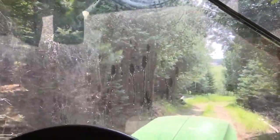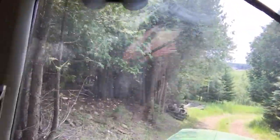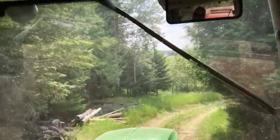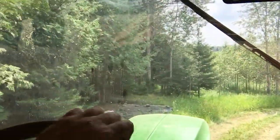Yeah, so we got another little break from hay coming because it's just not worth it. Plus I had to play catch up. Got a bunch of small square bale sales lined up tonight and tomorrow morning maybe. Then tomorrow's all about hauling hay, hauling round bales.